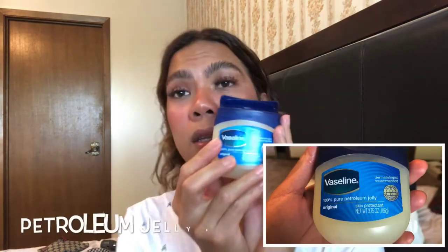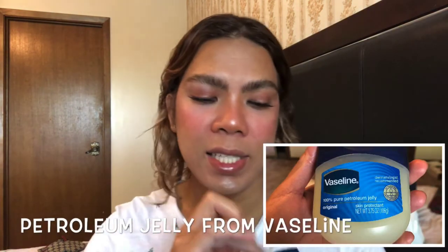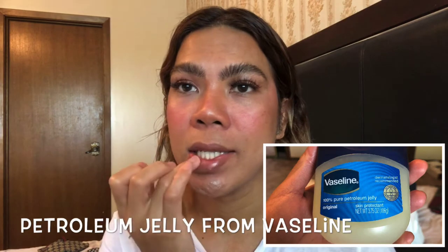Okay? And finally, I will do my lips. For the lips, I use this very simple Vaseline. Okay, and I add a little of this. Ganyan.